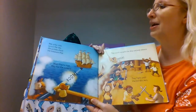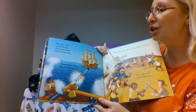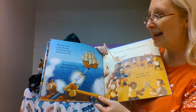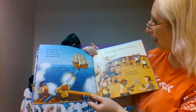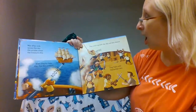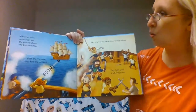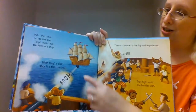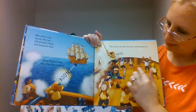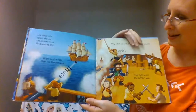Mile after mile across the sea, the pirates chase the treasure ship. When they are close, they fire the cannons. Boom! They catch up with the ship and leap aboard. Arrgh! They fight until the battle's won. Look, did you see the cannonball? Look. There they are. They got their swords. Let's see what happens.